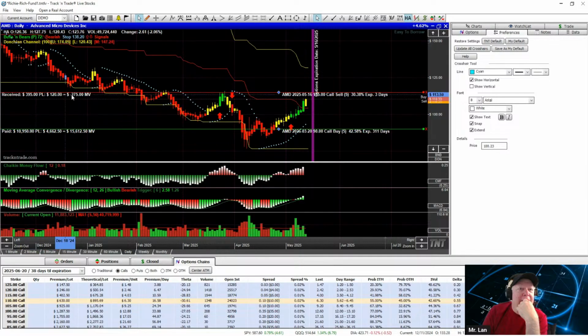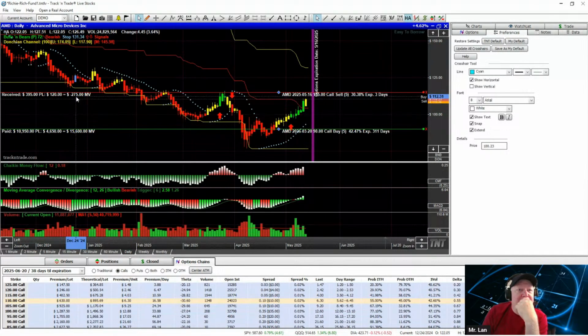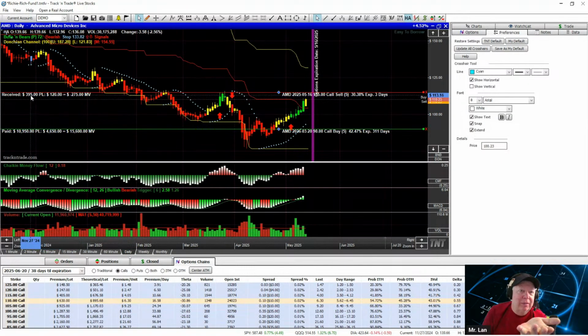Notice that $395 we're getting, this is like $275, the negative 275 is the market value. So 120, isn't that crazy? I mean, the market's been rallying like crazy. That's why it's not been making money, but it's making a little bit of money. We've only got 3 days left to go, and the majority of the premium, the 275, is still there.